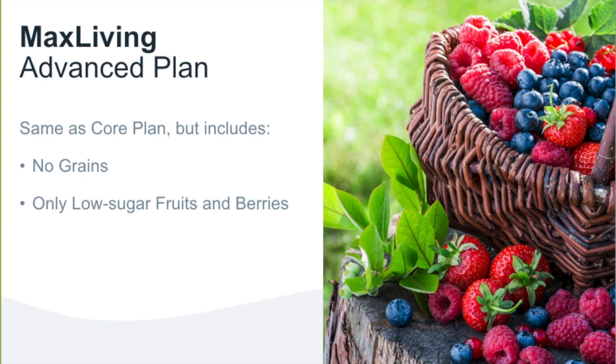This is the plan that we put every single person on that comes in with some kind of disease or heart disease or something like that. This is the plan that they get put on. So it's similar to a keto or a paleo diet.